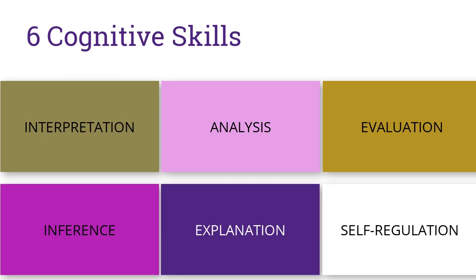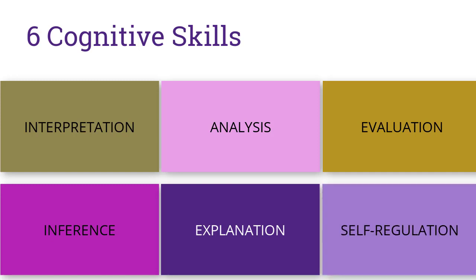To explain means to state the reasons of one's reasoning or to justify that reasoning. For example, I could explain why I believe an active lifestyle is beneficial for people at risk of cardiovascular disease by citing evidence on the effects of exercise on weight, blood pressure, or life expectancy. Self-regulation refers to consciously monitoring one's own cognitive activities, that is, to be aware of one's own critical thinking.